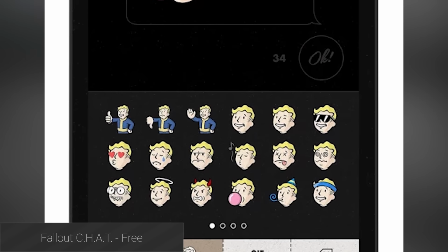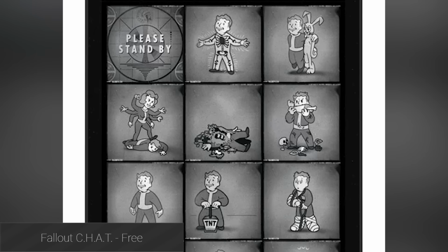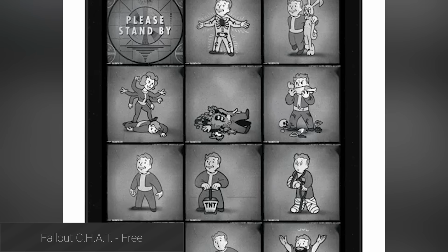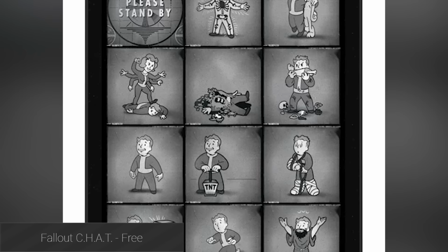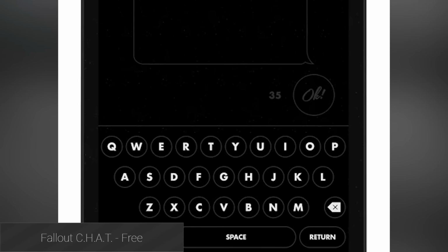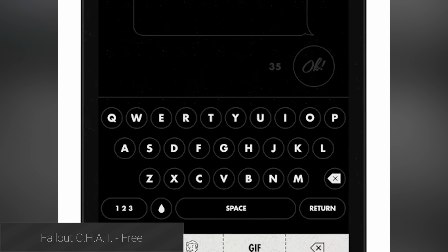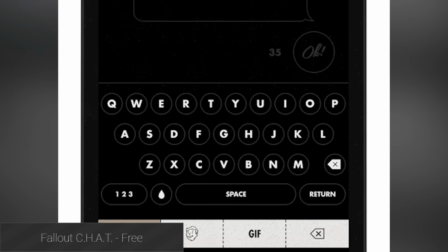Fallout 4 is out now, so it only felt appropriate that we have something about the game to take part in the celebration. Fallout Chat is a simple little keyboard released directly by Bethesda. It features a bunch of Fallout-inspired elements, including GIFs, emojis, and Fallout-themed keyboard for you to use. It's not the best keyboard ever, and we're sure you're going to end up switching back to your usual one, but it's fun to play with.